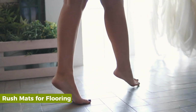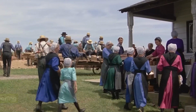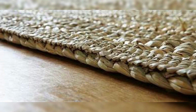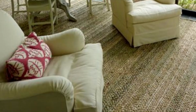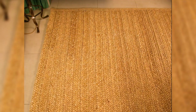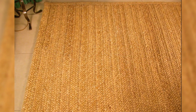Bare feet and hot floors don't mix well in summer, but the Amish have found a beautiful solution that's as natural as it is comfortable. Rush mats. These thick mats are made by weaving dried river rushes, long, smooth grass-like plants, into strong, flexible panels. They're laid out over wooden or stone floors in the summer to give feet a cooler, softer surface. Because rushes are breathable and don't trap heat, they stay pleasant to walk on, even during the hottest parts of the day. Some families use them in bedrooms, sewing rooms, or by doors where people often stand.